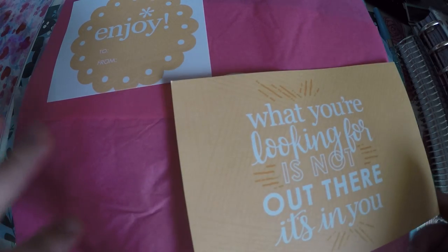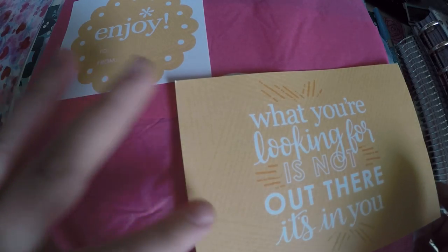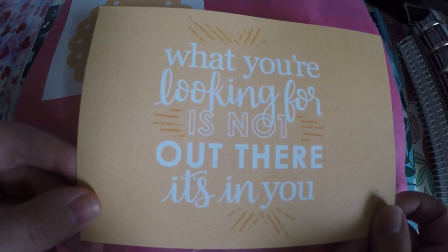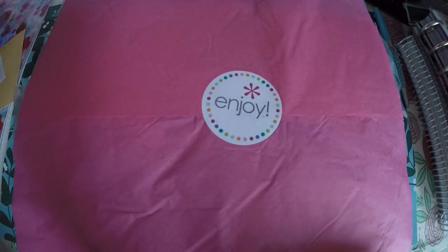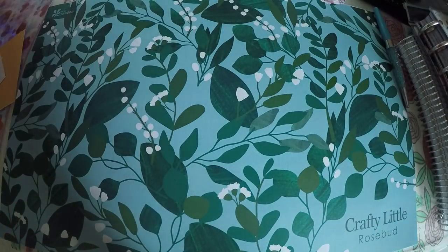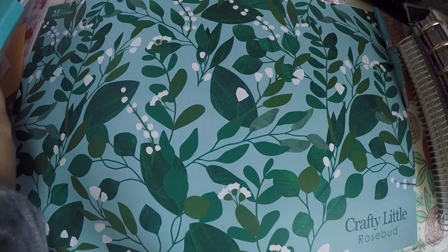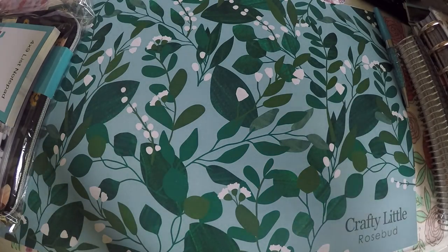I did take it out of the box because it always takes up too much space on my desk. So we've got our postcard here. What you're looking for is not out there, it's in you. And we've got our little gift label as always. And then of course, we've got our nice tissue paper wrapping here. I will set this aside and I will show you each item one at a time. These are the items that I decided to pick up.